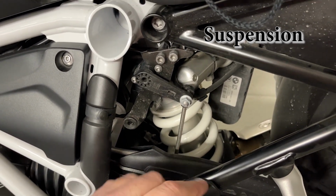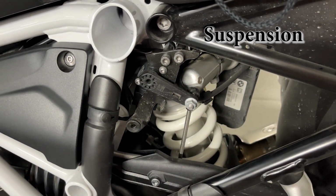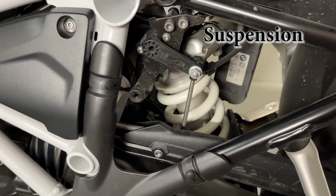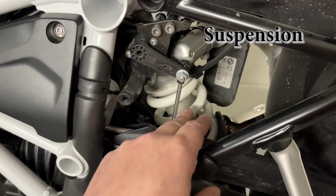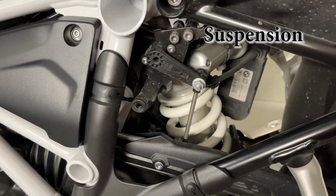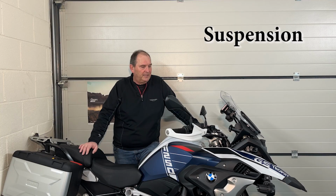You sit on the bike, this gets pushed up and it recognizes how much the bike is sagging and it adds preload to counteract that weight. You put a pillion on, this gets pushed up further, it counteracts that by adding more preload again. So preload is fully automated on this, but that's been that way since about 2015 on a Triumph Tiger. So they're both great in that respect.